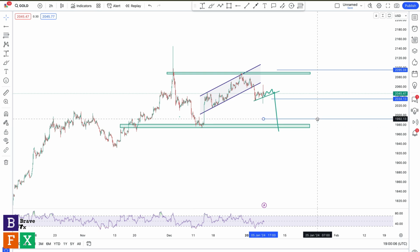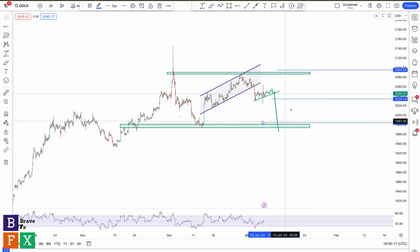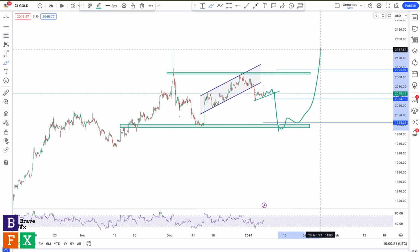So we could see a stop at this price level. So it could happen. So you don't really have to set your targets inside those area values. So it could be a few pips before. So if this happens, then we'll look for opportunities to go long over here, aiming for higher price levels.